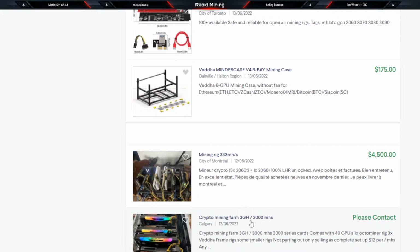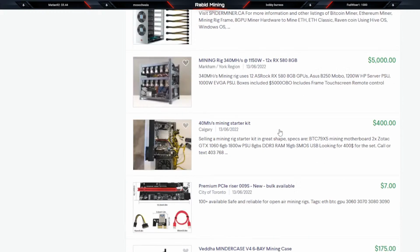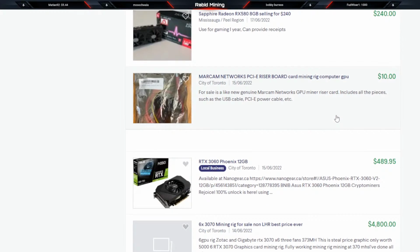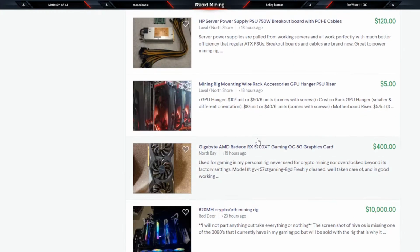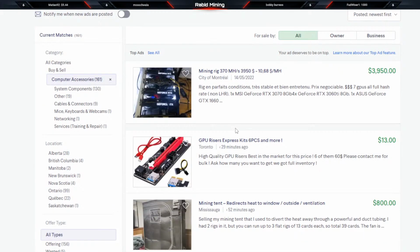Crypto mining farm, 3 gigahash, please contact. So no thanks. Mining rig, 333 for 4,500. That's way too expensive. Mining rig, 340, way too expensive. Maybe around $800 to $1,000 Canadian per 100 mega hash might be okay. That's the way we're looking at prices, guys. It's for real. It's going to be insane.